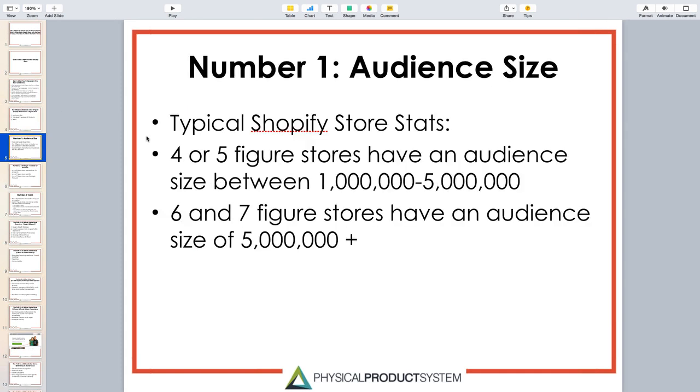All right. Audience size. Typical Shopify store. We're talking about typical, right? The rule, not the exception. The 4 or 5 figure stores have an audience size between 1 million and 5 million. So if your potential niche is within that 1 million to 5 million mark, that's where stores consistently hit 4 or 5 figures. Now they have trouble scaling beyond that because of this restriction in size.